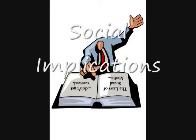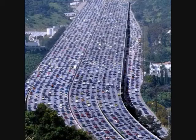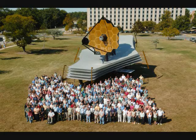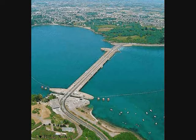Social implications. The building of a tidal barrage can have many social consequences on the surrounding area. During the construction of these barrages, the amount of traffic and people in the area will increase dramatically and will last for a number of years. The La Rance tidal barrage in France took over 5 years to build.